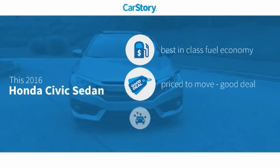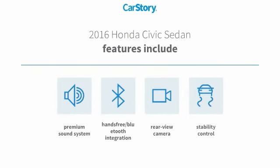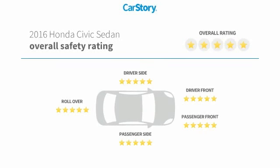Our story research indicates this vehicle as having best-in-class fuel economy, a good deal, and loaded with features. Features also include stability control, premium sound system, rear view camera, hands-free Bluetooth integration, and has been listed as an IIHS top safety pick with these ratings.